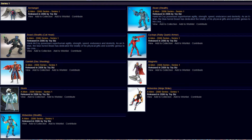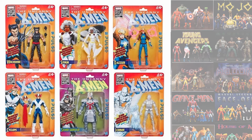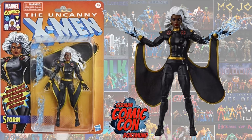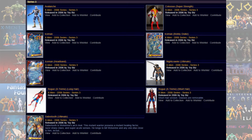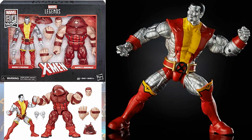Jumping back to classics again, we talked about Archangel before. This time we got Storm in her white costume. Jumping over to the vintage wave Hasbro did for us, we got Storm again in her white costume. And in her black costume as a fan channel exclusive. Jumping back to Toy Biz, we have Colossus in Series 5. X-Men Classics Series 3, we had Colossus again. And then in the 80 years, we had a two-pack with Colossus and Juggernaut.